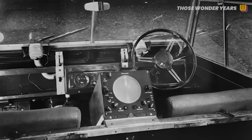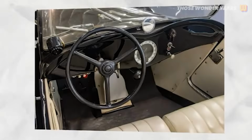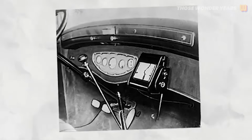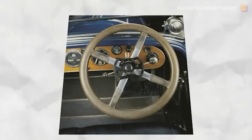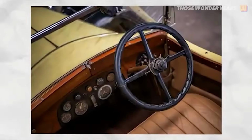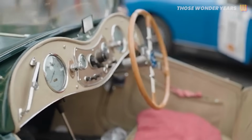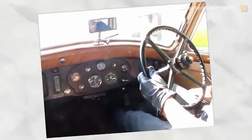Do you remember when having a compass built into your car felt like cutting-edge technology? In the 1980s, these small but handy tools became a common feature in many vehicles, helping drivers navigate in an era before GPS. Often integrated into the dashboard or rearview mirror, they were a simple yet effective way to orient yourself on long road trips or unfamiliar highways. Built-in compasses weren't just practical, they added a sense of adventure to driving. Seeing the direction displayed as you cruised down the road made you feel like an explorer charting a course.